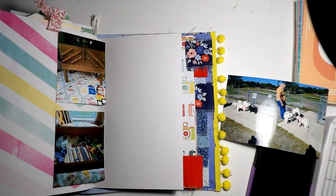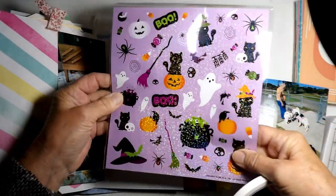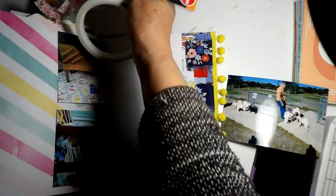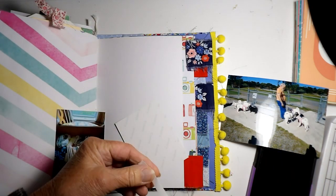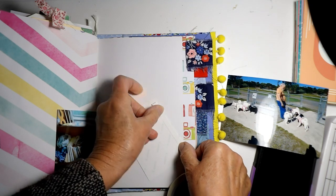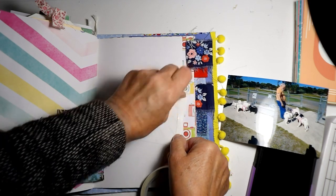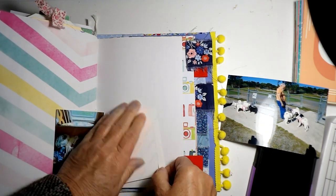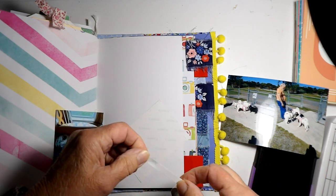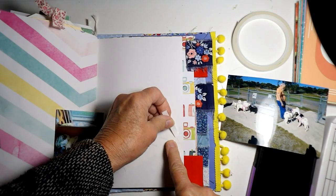I also might find some, I know I have some pumpkin stickers and pumpkin rub-on stickers, and pumpkins are coming out now in our neighborhood. Today, while I'm filming this, is September 25th, and people are starting to decorate for Halloween, and well, they have been decorating for Halloween for a while now. I just got my little ceramic pumpkin collection out, and we do have pumpkin lights and some outdoor decorations, but I haven't put up the lights yet. I was waiting until October 1st to do that.